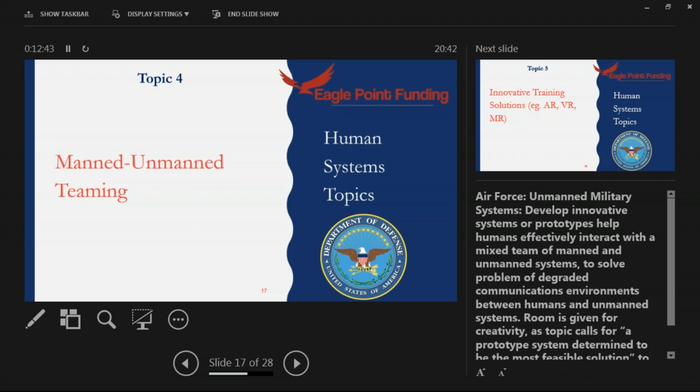Topic number 4, manned-unmanned teaming. This is through the Air Force. The topic here is unmanned military systems. They're looking to develop innovative systems or prototypes that help humans effectively interact with a mixed team of manned and unmanned systems to solve problems. To solve the problem of degraded communication environments between humans and unmanned systems.